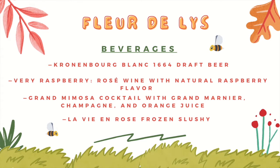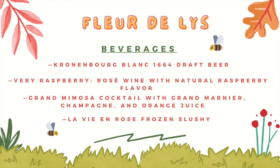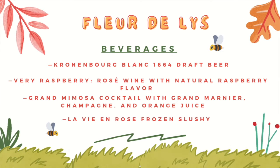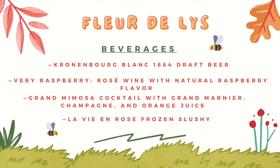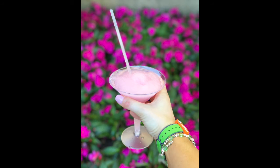The other thing that I love getting in France is the La Vie en Rose frozen slushy. If you are a fan of rosé and kind of sweet drinks, this is the perfect thing. And it's frozen, which if you're in Florida when it's 90-some degrees, is the best thing ever. And then I hope either me or somebody else in my group gets the Grand Mimosa cocktail because I just love a mimosa. So there will be 2 drinks from this booth for me. Absolutely. What do we have next?